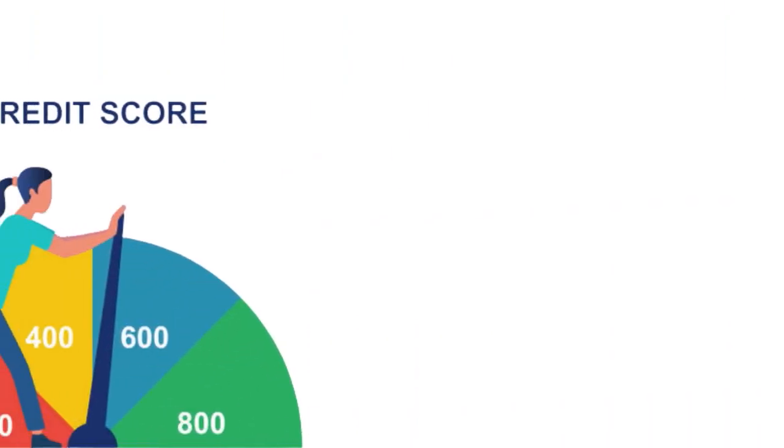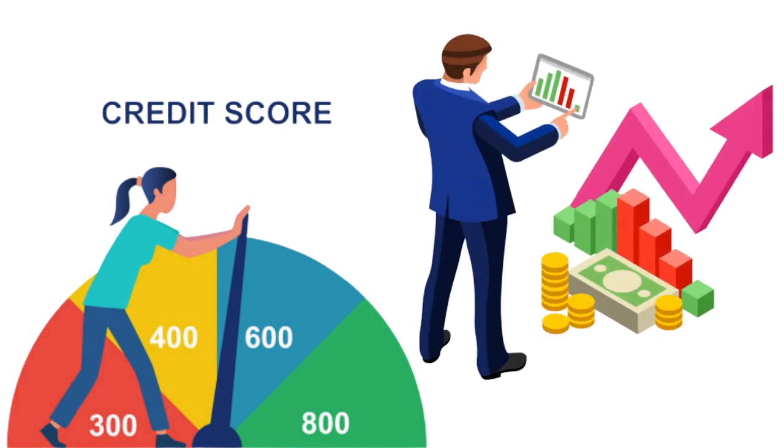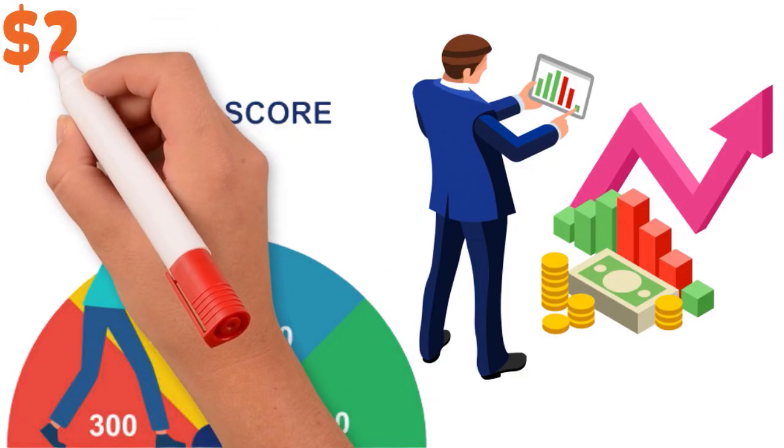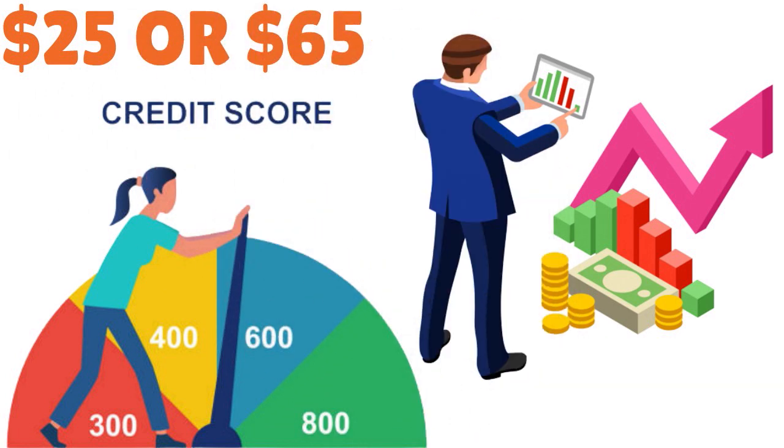If you want to qualify for a personal line of credit, you want to make sure that you maintain a FICO score of at least 600, that you are able to verify your employment and your income, and that you are in a position to repay whatever you charge on the card. There might be some fees associated with a line of credit depending on the bank you apply at. This could be $25 or $65 and so on. The fees can be annual or one-time.